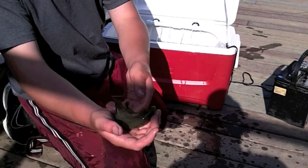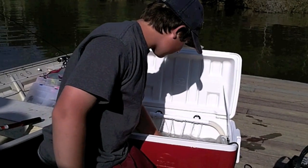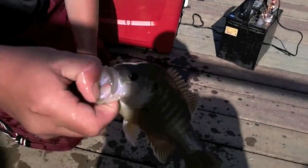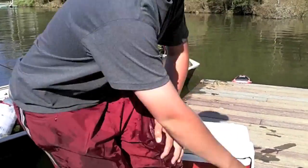Show us that big warmouth. The smaller one we're gonna use for catfish bait. I think that was the big one. Oh, here he is. Oh, this isn't the big one. Here's another warmouth. We're going to try to get some more of those and maybe some crappie. Alright, guys, we're going to get back to you.